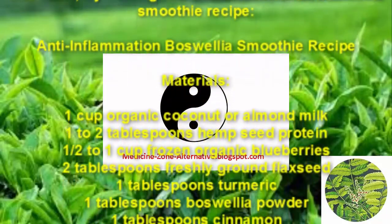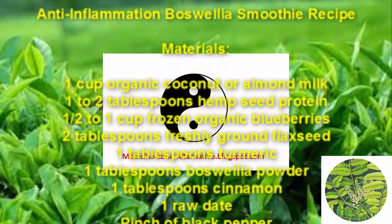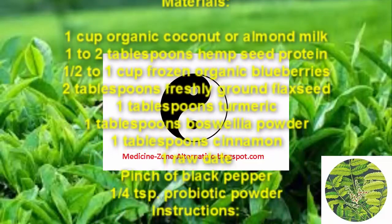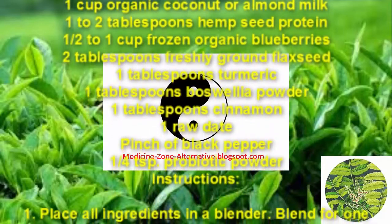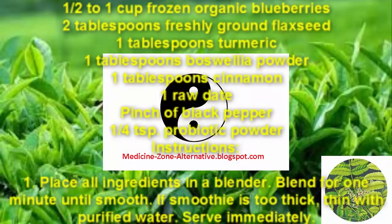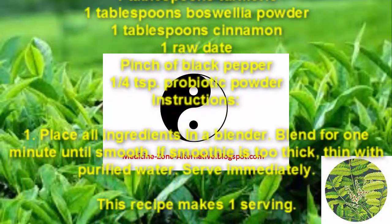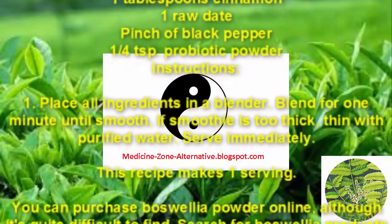Anti-inflammation Boswellia smoothie recipe. Materials: 1 cup organic coconut or almond milk, 1 to 2 tablespoons hemp seed protein, 1/2 to 1 cup frozen organic blueberries, 2 tablespoons freshly ground flaxseed, 1 tablespoon turmeric, 1 tablespoon Boswellia powder, 1 tablespoon cinnamon, 1 raw date, pinch of black pepper, 1/4 teaspoon probiotic powder.